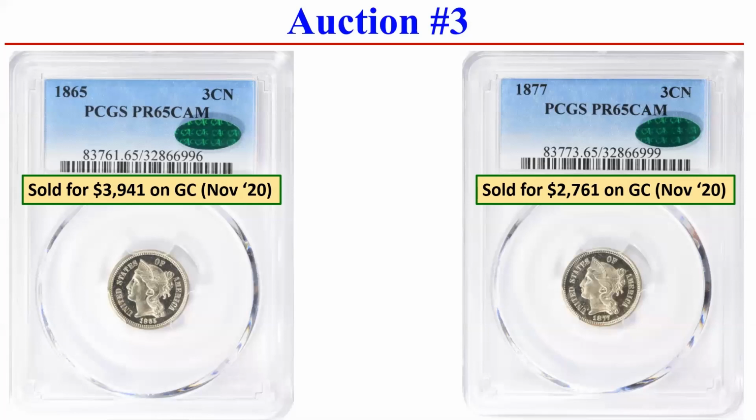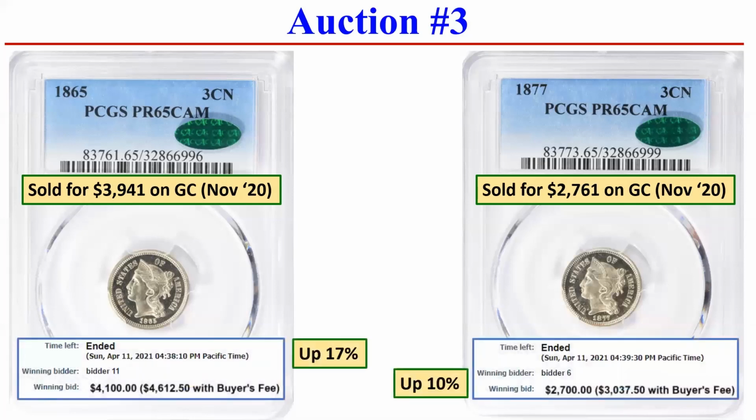So looking at where they actually ended up selling, you can see they actually went up in value, 17% for this 1865 and 10% for the other. So the person who bought these essentially made their money back when you account for taking out the buyer's premium, which for holding a coin for less than half a year, I mean, that wasn't a bad turn.